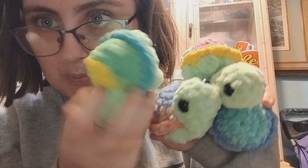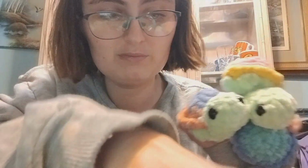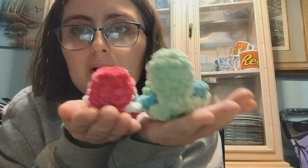And we finished up this yarn finally. And then the last one is our dragon fruit. And for size comparison, it's a little bit smaller, about half the size.